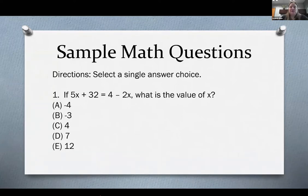So if you're comfortable with algebra and just want to solve for x, do that. It's okay to solve problems the right way. But if you get stuck or you forget, that's where this back solving and picking numbers can be really handy. But regardless of how you solve it, the answer ends up being negative 4.